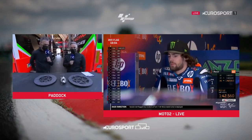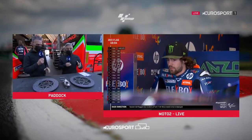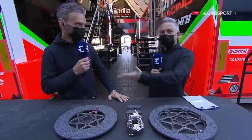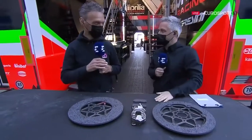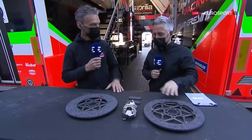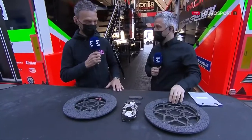Yeah, thanks, guys. We thought we'd take the opportunity during this break to explore a little bit around the back of the paddock here, around the back of the pit garages, and use Peter's extensive knowledge of basically everything that's going on here. But we came across some Brembo brakes, Peter, so we thought we'd stop and have a chat about these. And automatically, I'm looking. The first thing I notice here between these two discs is the size of them.